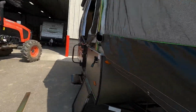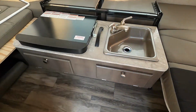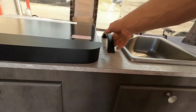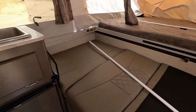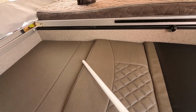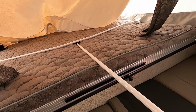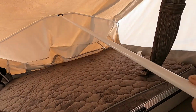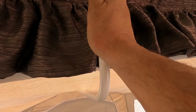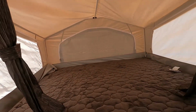Now we're going to head inside the unit. Walking into the unit, first thing you want to do is grab your kitchenette and swing it up. That is now out of the way. You have this bar right here, it's curved on this end, straight on the other. We're going to line up with this hole and push your canvas out. This end here will hook right in there. You're all set up.